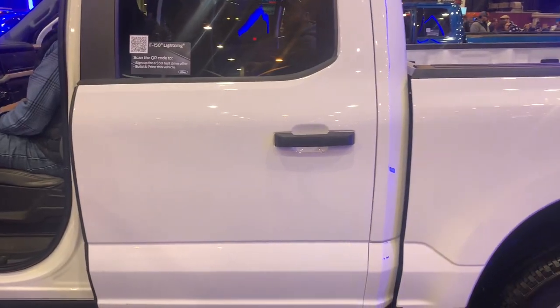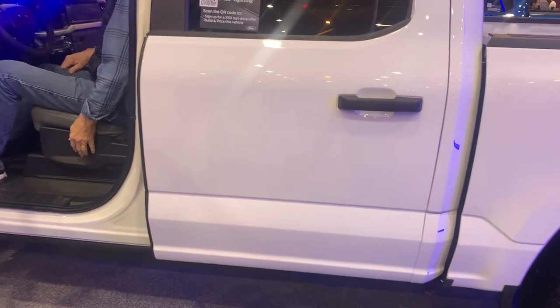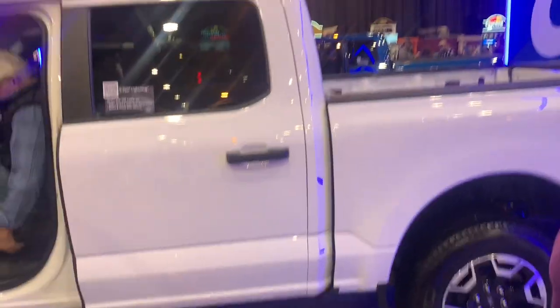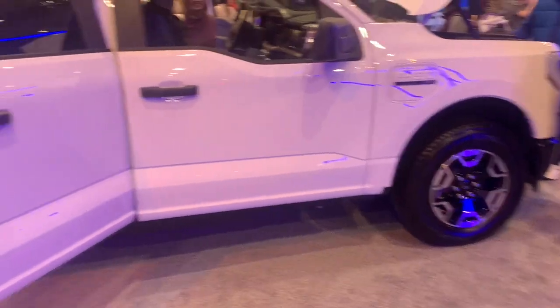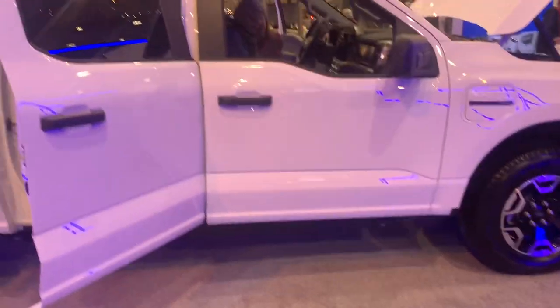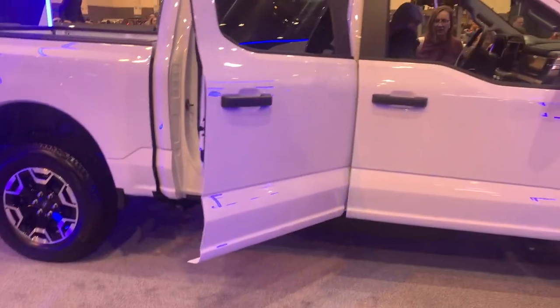But let's go check out the Lightning. I think it looks nice. This thing is a pretty neat looking truck. Hey, I can't get inside right now.